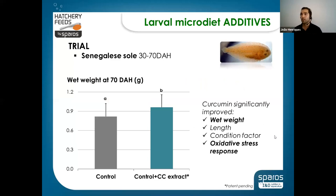The first one, again, with Senegalese sole from 30 days to 70 days after hatch, where we have our control diet and we have the control diet with an additive, in this case with curcumin extract. And at the end of the trial, as you can see, Senegalese sole that fed on a diet with the curcumin extract showed an improved performance and improved wet weight. Not only wet weight was improved, but there was also a good trend in length, condition factor, and oxidative stress response was also improved.